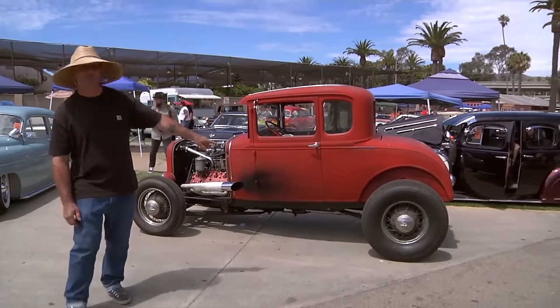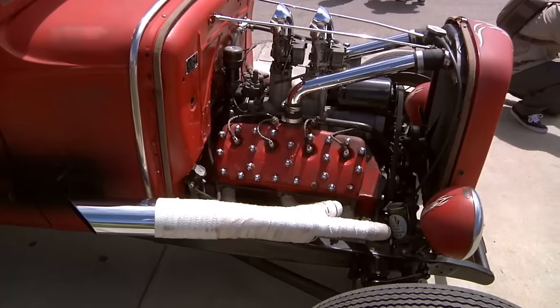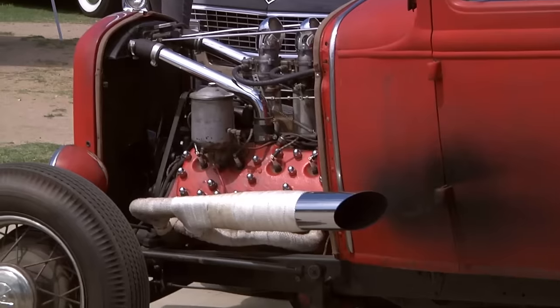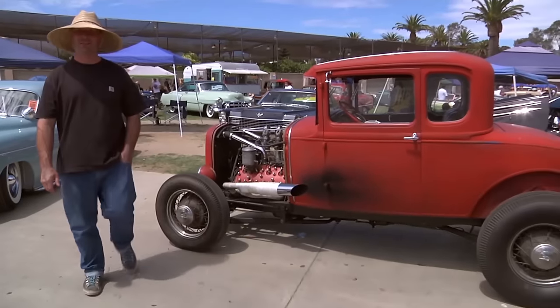It has the wishbones, but they haven't been split, so it sits taller. It's got a flathead V8 motor in it. It's totally legit hot rod. It's the real deal. The exhaust on this car is bitching. I really like it. It makes a mess, but it looks awesome.